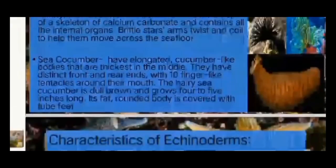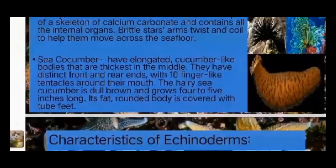Next we have sea cucumber. It has long, elongated, cucumber-like bodies that are thickest in the middle. So this one right here, the orange one. They have distinct front and rear ends with 10 finger-like tentacles around their mouth. The hairy sea cucumber is dull brown and grows 4 to 5 inches long. Its flat, rounded body is covered with tube feet.